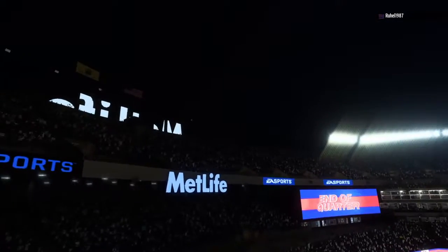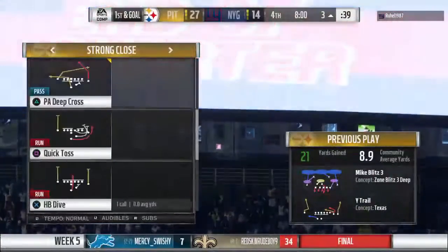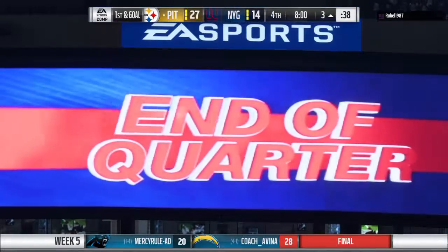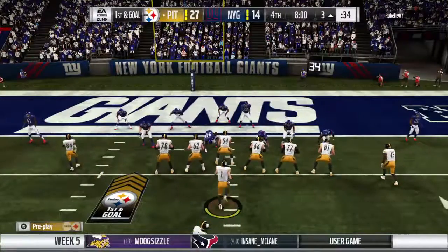Welcome back now here in East Rutherford. It's Steeler football, and they have the lead as well as we begin quarter number 4. A good chance now to put this game on ice. This is 1st and goal.